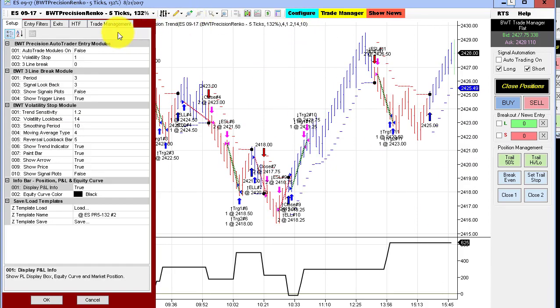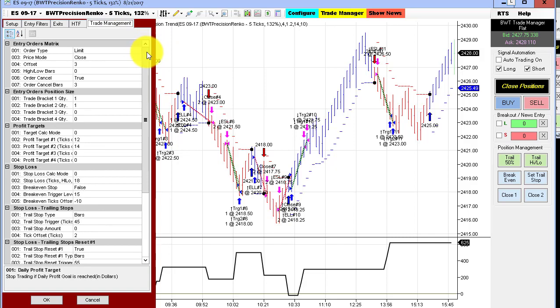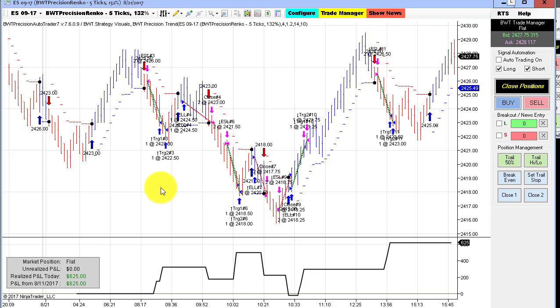Okay, this is another chart of the E-mini S&P on a Precision Renko 5 tick. Slightly different settings here. We have a limit order at the close of the bar with a 3 tick pullback, and we're only trading 2 contracts here, and we have fixed goals of 12 and 14 ticks. I showed this on Friday, and this did really well. Today it did as well. It did 625 for the day, so this looks like a pretty good setup so far.